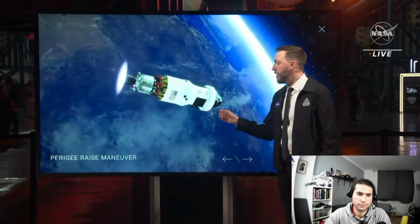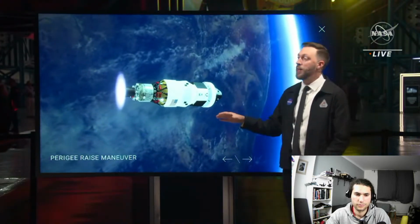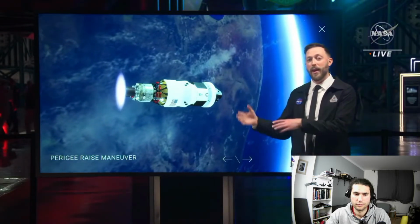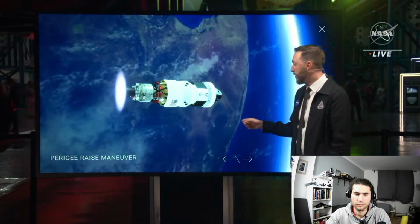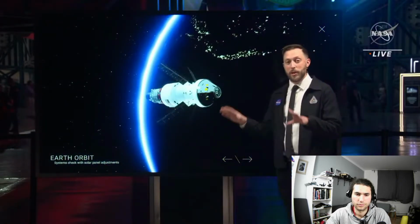Its first job is to execute what's known as a perigee raise maneuver. So the perigee is the lowest part of your orbit. You have a perigee, that's your low part, and an apogee, that's your highest point. We're going to raise up the perigee, and that's going to actually put us in a nice circular path around the planet. And while we're there, that gives us time to check out Orion.